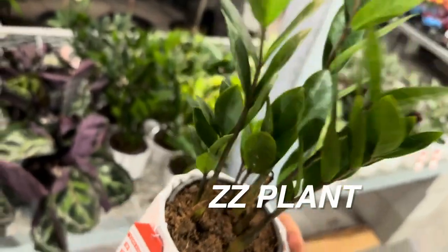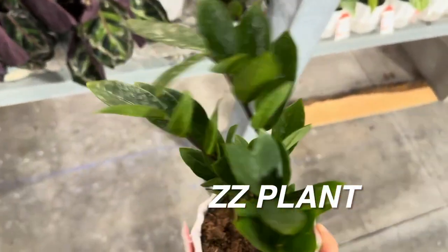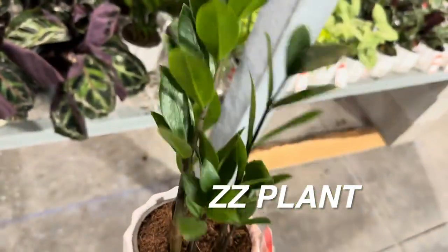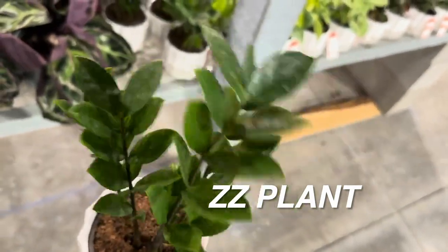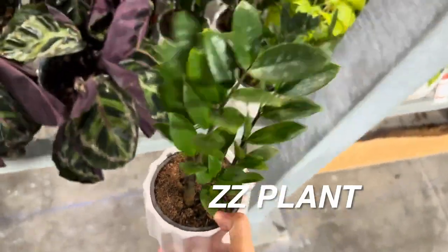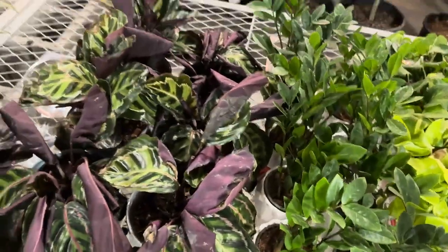But you can see here, this is another ZZ plant. Very easy plant to take care of for $8.98 by Nature's Way. These ceramic planters are readily available. Unfortunately, I'm not into these planters that they have. I don't like shiny glazed planters. I like matte finishes. I like stoneware planters. I like just very neutral colors for my plant aesthetic.